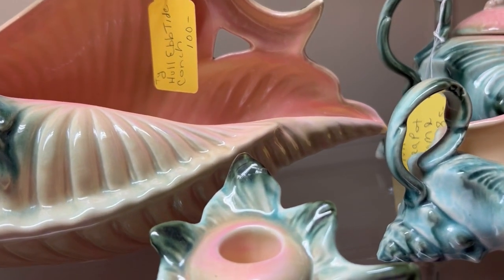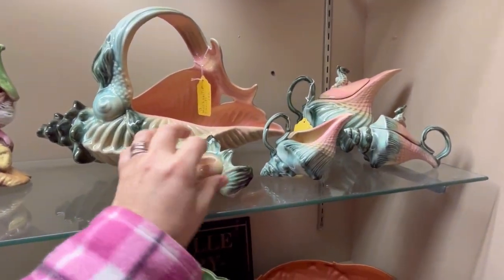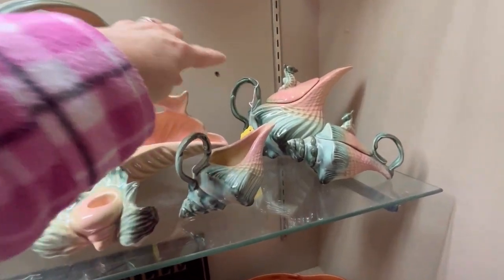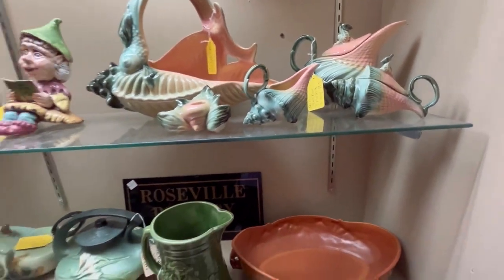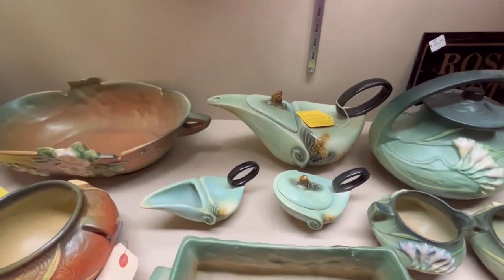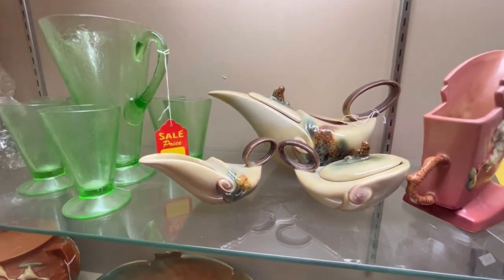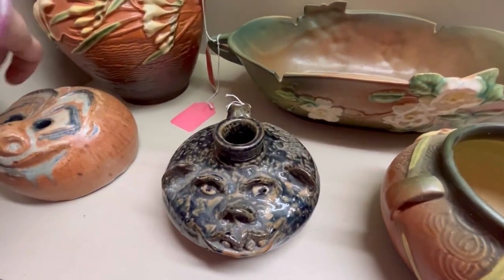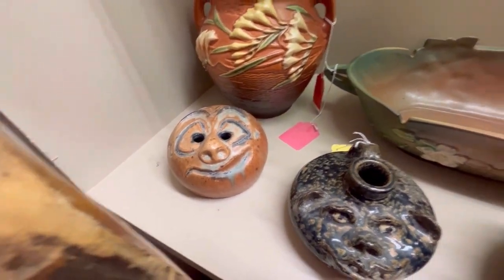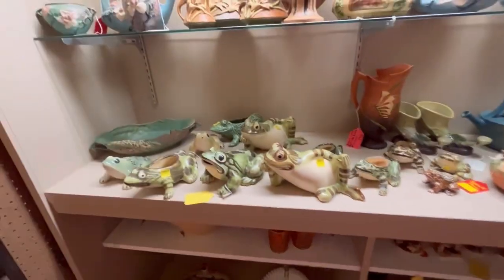This is a nice set. A hall set. The big shell. Console candle holder. What is this? A sugar and creamer and a little teapot. Teapot and sugar and creamer is $85. Super cute. Oh, I like this one too. There's another one in a different color. Look at him. And him. Aren't those fun? This is $56. Sexy frog. Sexy frog.